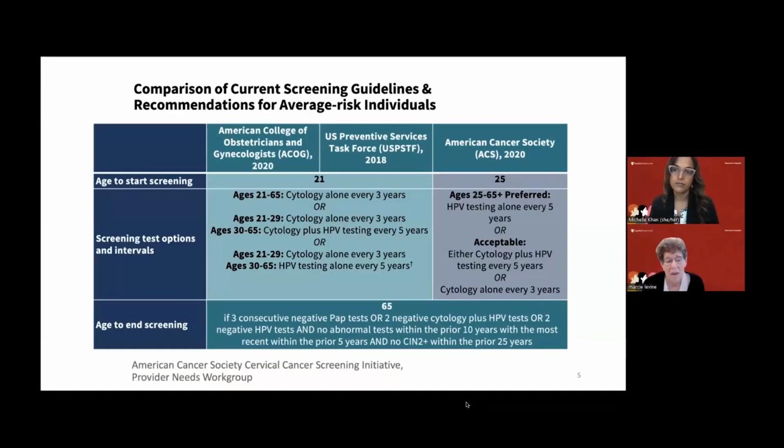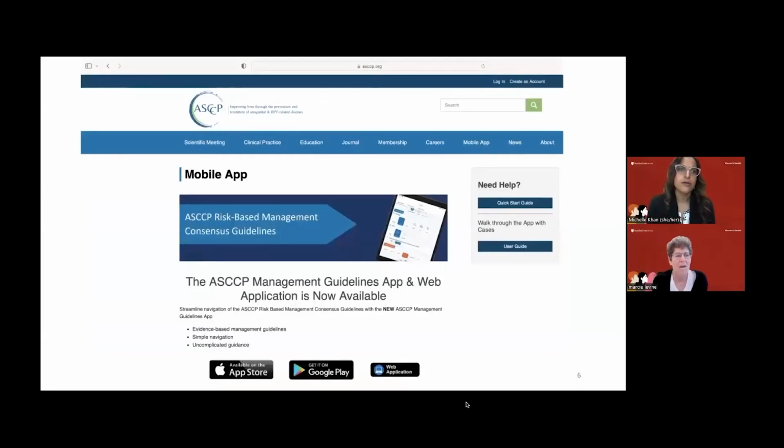Really helpful. It just seems sort of confusing. Is there any way that in the middle of a busy clinic that I can remember this in an easier way? Definitely. So when we're in the middle of practice, it's hard to just go look up guidelines.